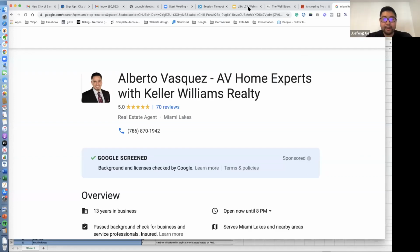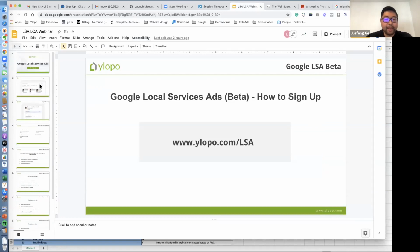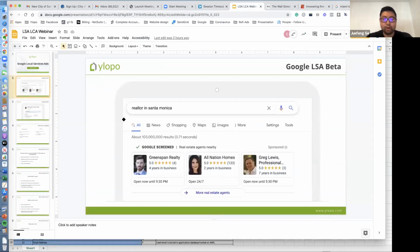Yep, exactly right. So you've seen the basics of what Google Local Services ads, LSAs, look like, and I'm going to take you through it. It may look simple, but this is not a simple product, right? And certainly if you are struggling, this is not a promotion for Ylopo, but we obviously do all of this for our clients. So if you are a Ylopo client and you want to be a part of this beta, just go to ylopo.com/LSA, right? I know there's a couple of Ylopo clients on here.